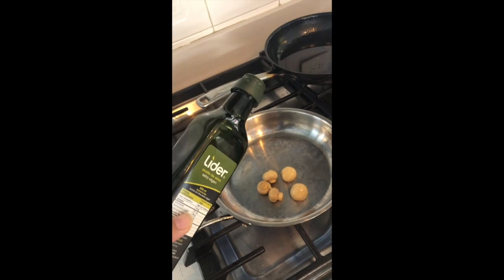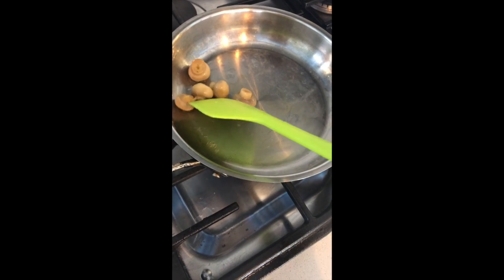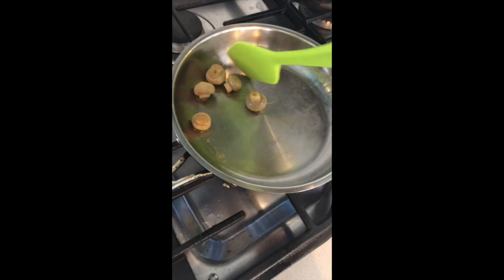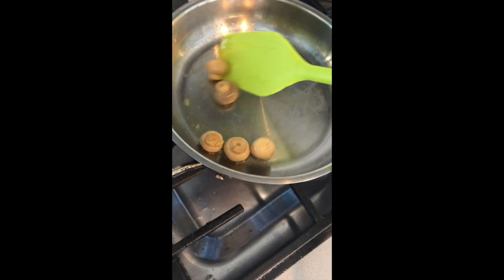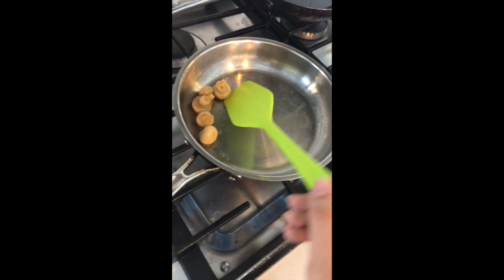First, you're going to want to cook your mushrooms. You can cook your mushrooms in whatever way you want, but mushrooms are an important part of this dish because mushrooms boost your vitamin D and have antidepressant qualities.